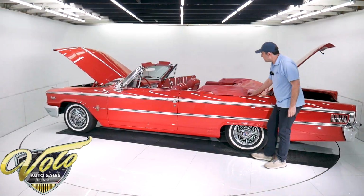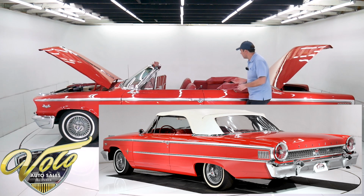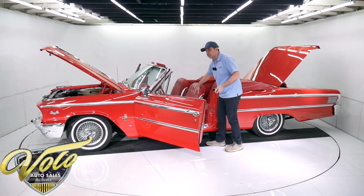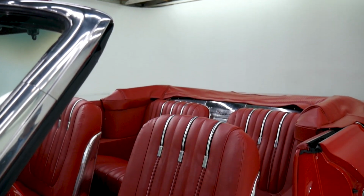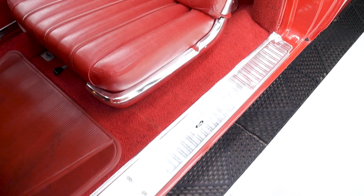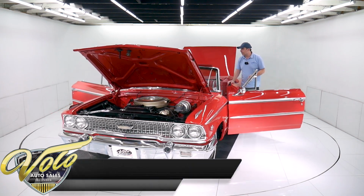Trunk compartment's beautiful. Convertible top is white. Power works fine. It's a newer white top. It still looks new. Of course, we got a nice new boot. All the upholstery is redone. The cushions are redone. I just sat in it, and you can tell right away it's nice, firm seats. Carpets are replaced. Has the rubber floor mats. And then everything across the dash has the padded dash, the knobs, center console. All that looks really good. Interior lights are working.